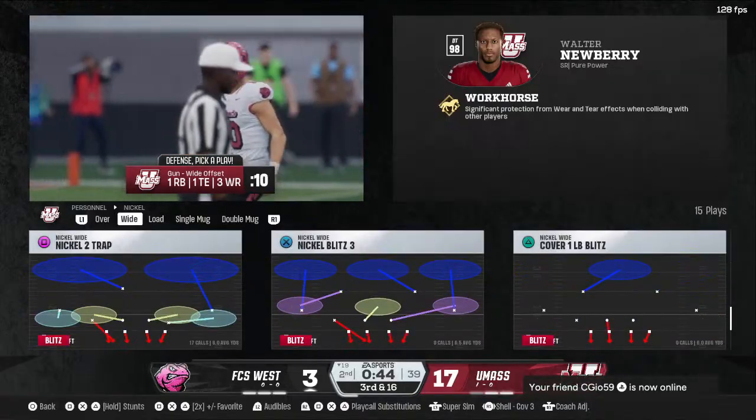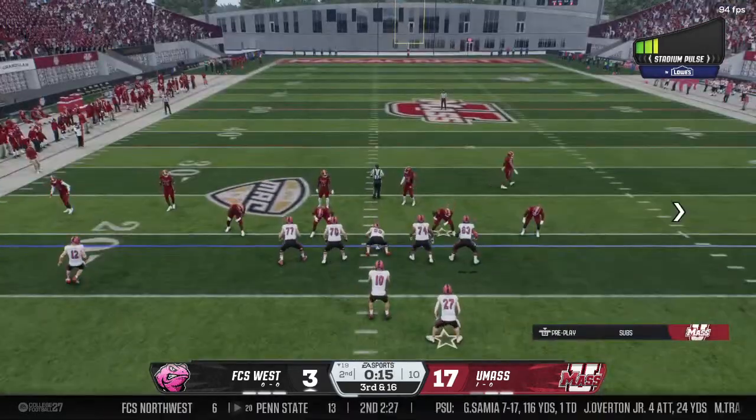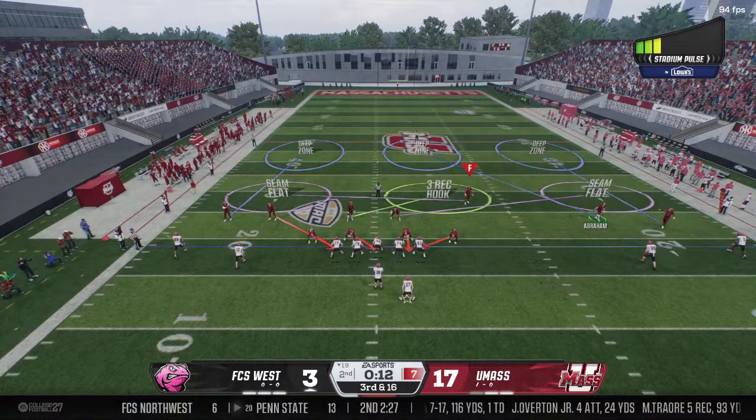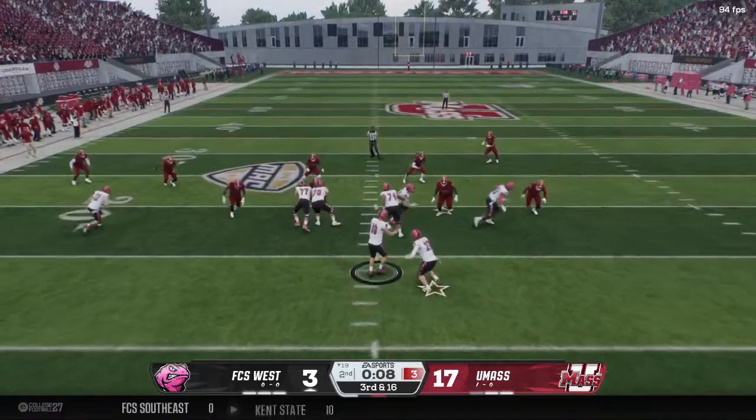What a great job by this defense setting the tone early. In the first half, they've been hitting the quarterback early and often. Make him feel uncomfortable. Make him feel that pressure. Keep getting him on the ground. That's why they've built a lead.